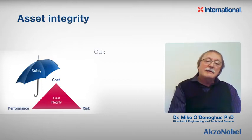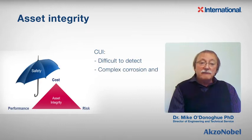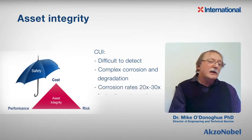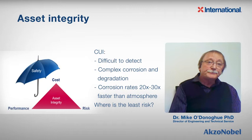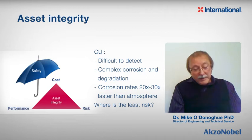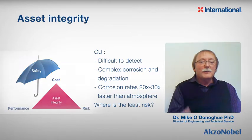Then we're going to ask ourselves a big billion-dollar question, because CUI is difficult to detect and very big in terms of the degradation mechanisms that are going on. We see corrosion rates 20, 30 times greater than we would in the atmosphere. So what's the billion-dollar question? It is, where is the least risk in getting the job done right? That's the big key of what we're going to look at today. Whether it's containment loss, catastrophic failure, equipment going down, equipment being replaced, and so on, there's my least risk. I hope you enjoy what we're going to look at.